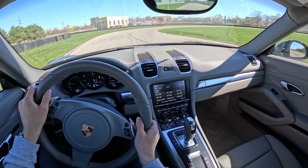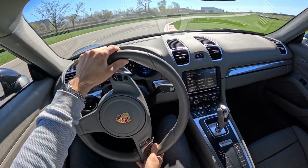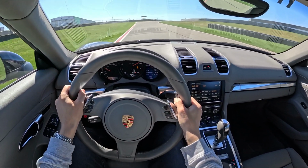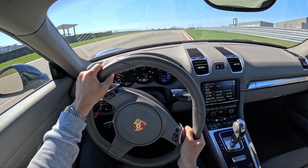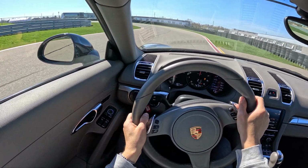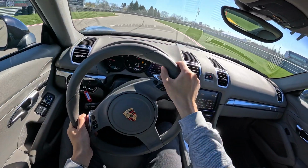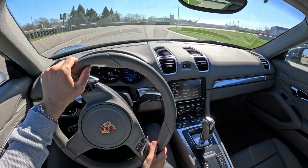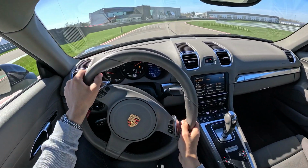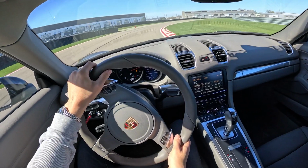Driving a 2014 981 Porsche Cayman. This is the base model. We've got these funky shifter buttons on the steering wheel. We're in sport mode. We are at M1 Concours in Pontiac, Michigan, and this is part of their M1 Performance fleet that customers can come and drive.